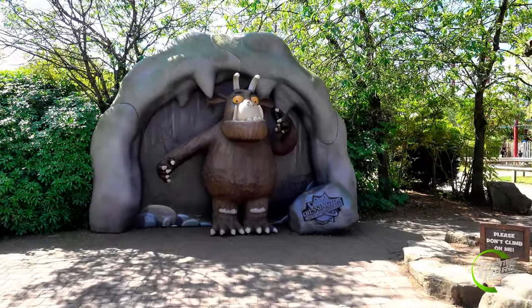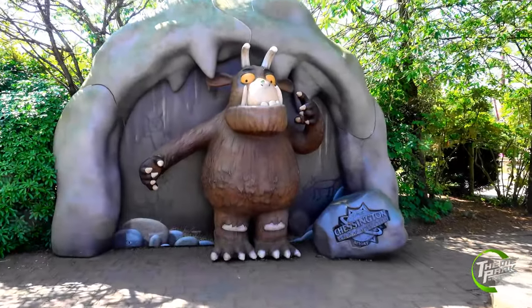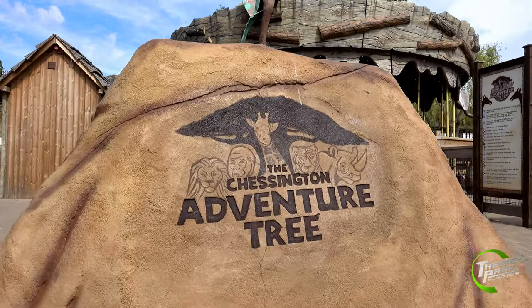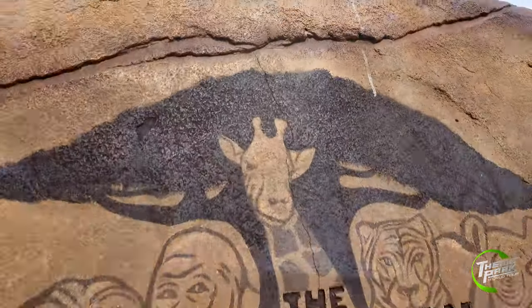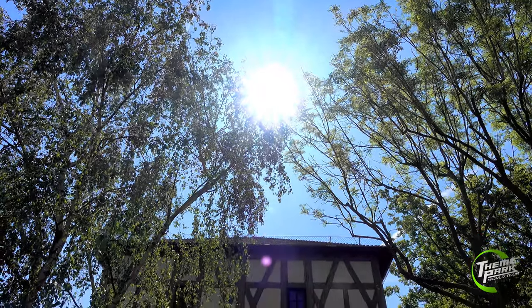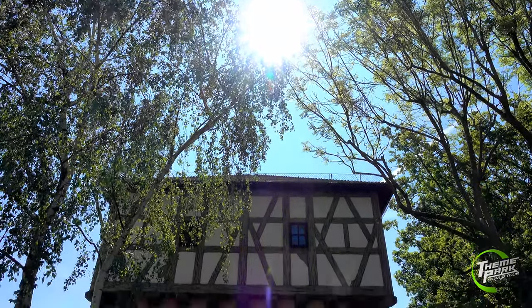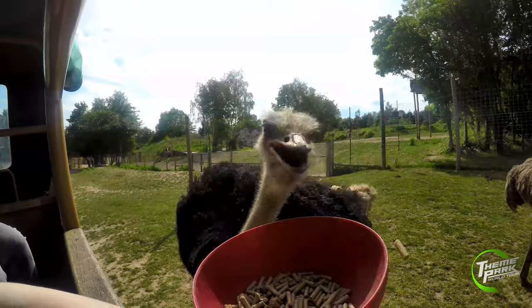The Chessington World of Adventures Resort is Great Britain's oldest theme park. And not only were we going to go behind the magic of Room on the Broom, but it was also a unique opportunity to sample some of the special VIP animal experiences that you can book when visiting the park.